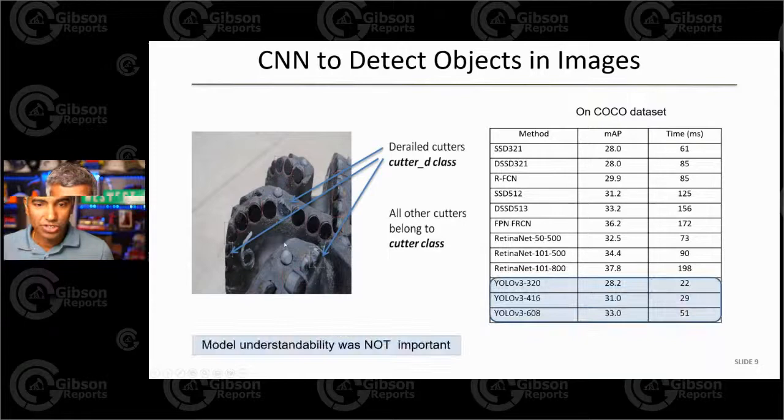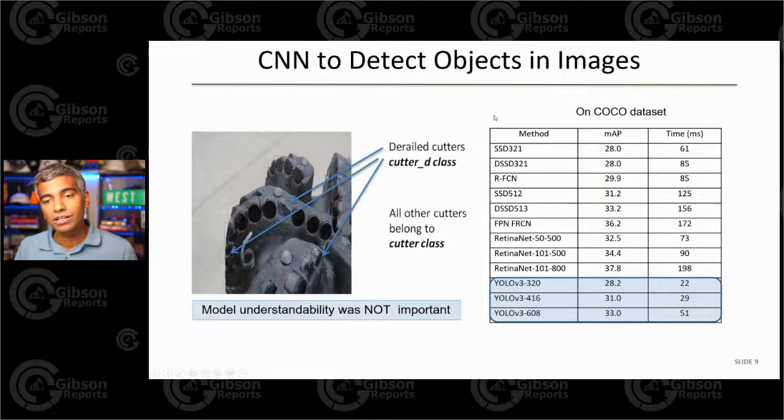Like I said, we used a deep learning technique, and these are all different deep learning models that we could use. I will not go into why we chose that particular model right now. The key thing to note is that it is very difficult to manually extract features from this image to find the cutters, so a shallow machine learning algorithm would not generally work.